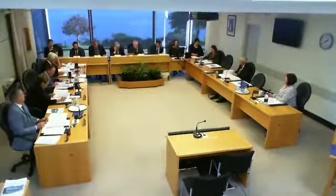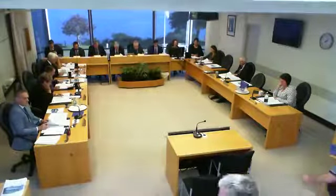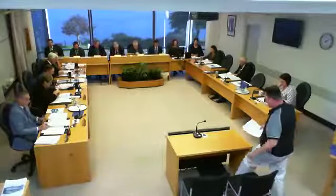Righto, sorry. Item 5.2. Sorry, ahead of myself. 5.2, CBD upgrade Robertson Ruapehu Street, removal of car parks and approval of licence to occupy.